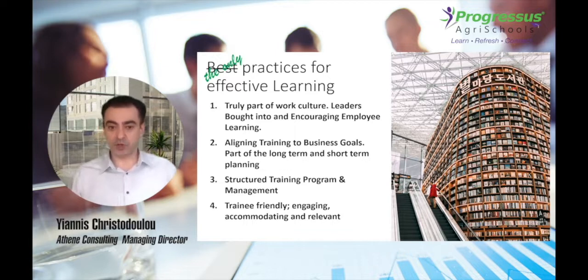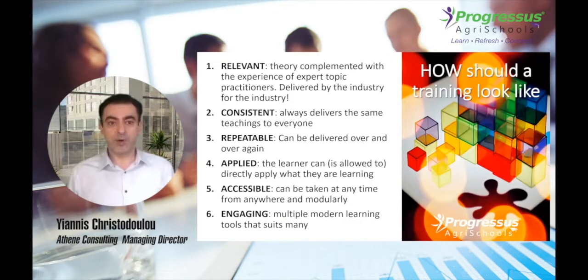Be part of this group of companies and benefit from learning by harvesting these simple guidelines. Let's also take a quick look at how a training should look. When we are putting training together, we need to ensure that it is relevant. It is relevant to our business, but also relevant to our audience, the people we will be training.